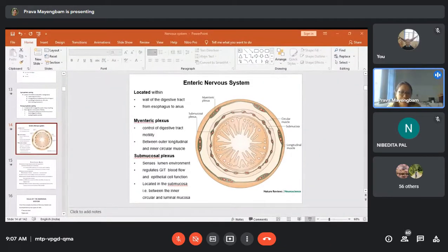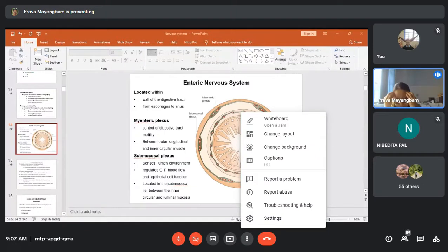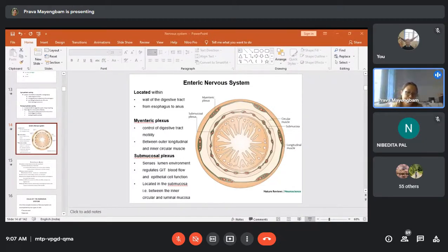As per the location, the enteric nervous system is located within the wall of the digestive tract, from the esophagus to the anus. It has two complexes, two plexuses: one is the myenteric plexus and the other is the submucosal plexus. A plexus is a group of nerves controlling certain specific functions, and their location is specific.